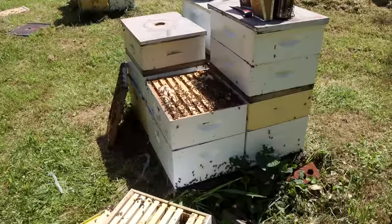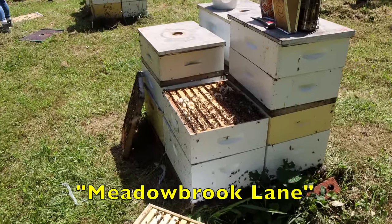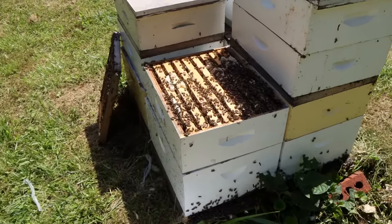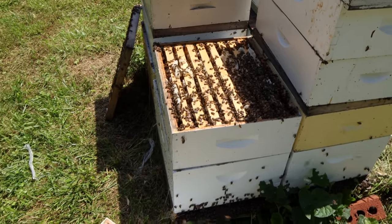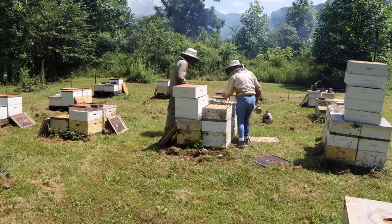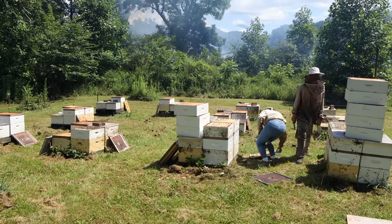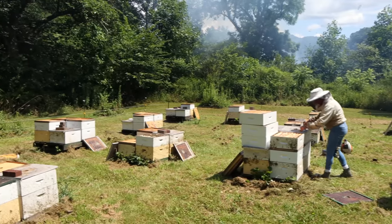This yard is in Wolf Fork Valley also, near Raven Gap. We put these empty boxes on about a week ago. They've been packing in some Dutch white clover. July 10th, we're taking these boxes off, putting empties on, putting the full ones over an escape, and this will be the last time we do this. From this point forward, they will either make sourwood or not. The next time we come, we'll know for sure.